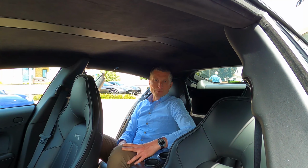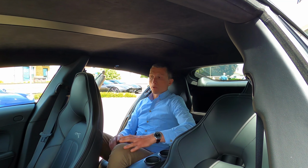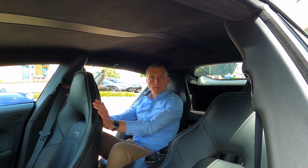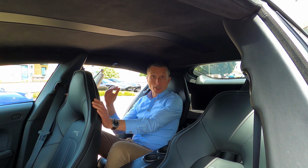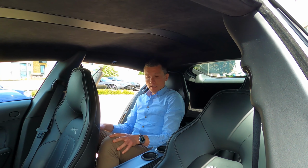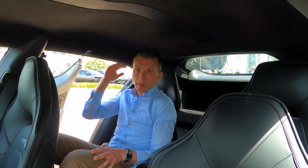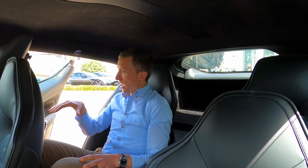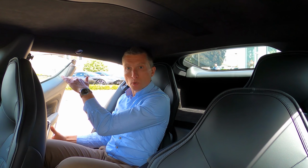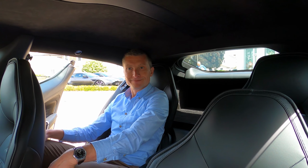A big question with a car like this is always, how much room is there really in the back? I've just adjusted the front seat to be able to accommodate me comfortably. I'm just under 6 foot tall. And here I am in the back, and I've got decent knee space, I've got good headroom. Actually, the only potential downside to the 4-door swoopy sports car shape is getting in and out. You've got a smaller door aperture, but once you're in, this is a really comfortable place to be.